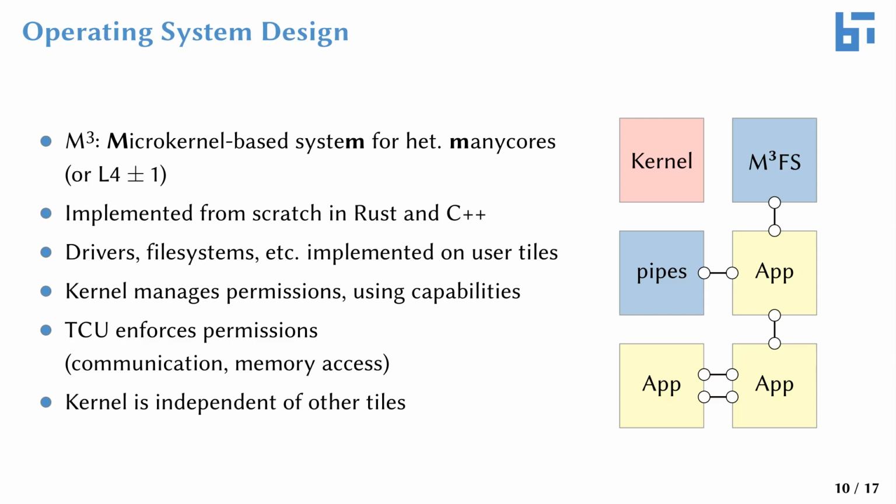The kernel is mostly responsible for managing the permissions in the system and creating these communication channels. This is done using capabilities, because this allows us to have fine-grained control of these permissions in the system. The enforcement of these permissions is actually done by the TCU. For example, if we have a memory endpoint that gives an application access to memory, and this is configured to be read-only, then the TCU will enforce that the user application cannot write to it. Similarly, for message passing channels, we have a credit system to prevent denial of service attacks, and the TCU will enforce that if you don't have credits, you cannot send a message.